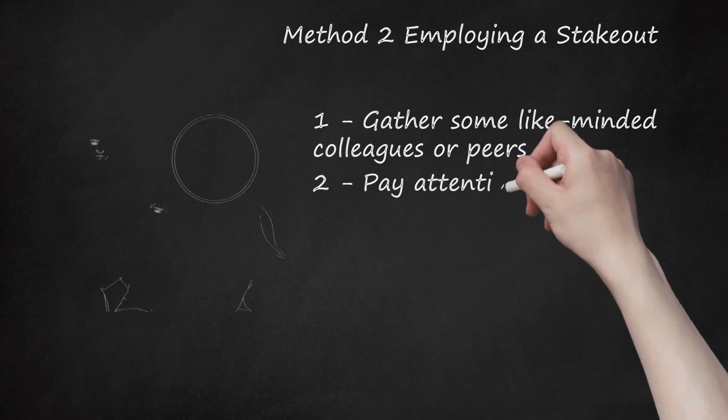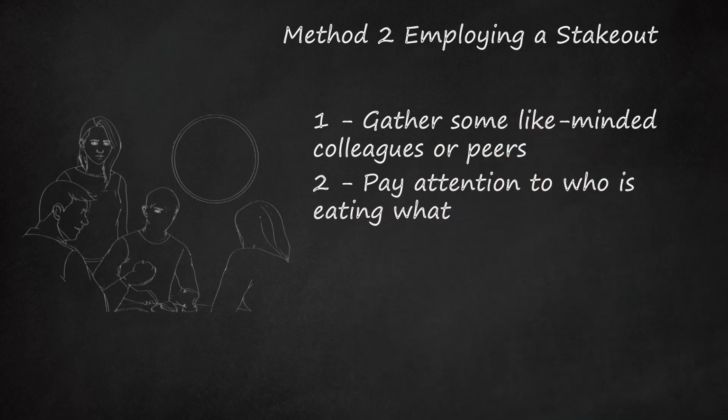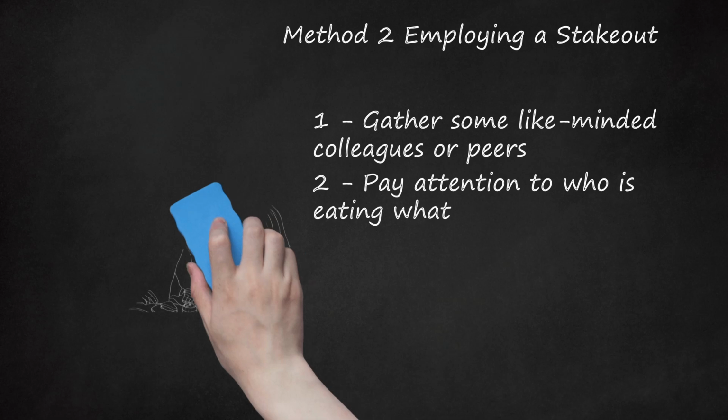2. Pay attention to who is eating what. Once you've staked out the lunchroom, keep an eye on what's being eaten by whom. If you notice someone is taking something that doesn't belong to them, you've caught the person who's stealing the food, or at least one of them. This step works best if food is labeled, so you can see who it belongs to.